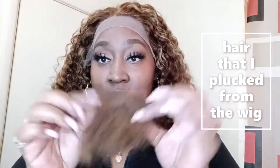It's a T-part wig, so I just cut that lace off. As you guys can see, the hair that I had in my hand wasn't shed hair, it was plucked hair. I'll remember to annotate that into the video.